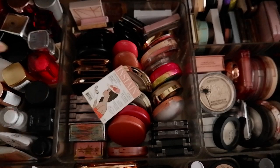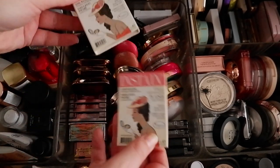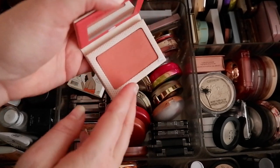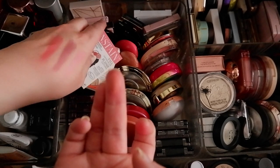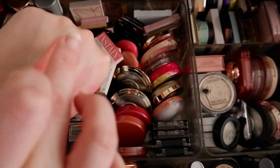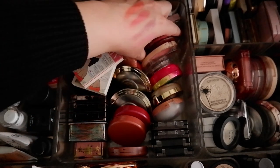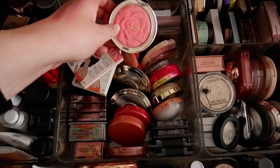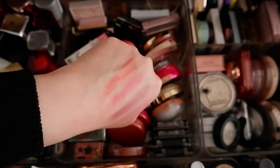And then last but not least, we have Swiss Dot. And Swiss Dot is about as bright of an orange as I would go. It is a little bit more muted. It's more like a corally, an orange toned coral. So something like this, Coral Cove, is more like a pink toned coral. This is an orange toned coral. That's how I would define it.